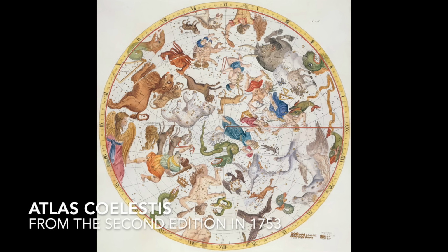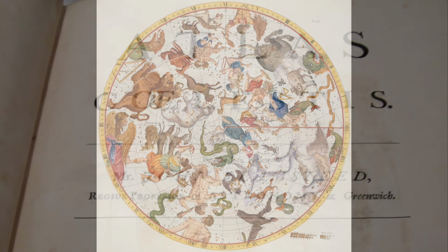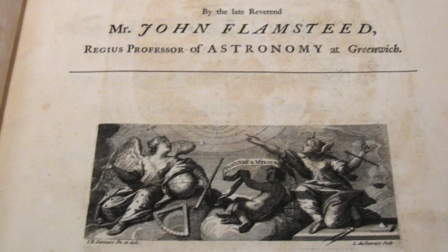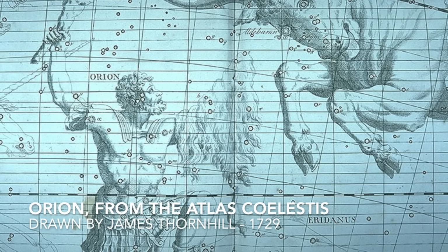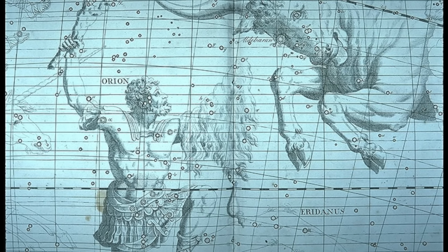Coelestis, in 1729. It is a monumental document, the first comprehensive telescopic star catalogue and companion celestial atlas. It contains 26 different maps of the stars as they are visible from here in Greenwich. The star maps are accompanied by beautiful Rococo drawings by James Thornhill. Just look at this one here of Orion. However, as beautiful as it may be, it was just simply too technical for sailors to use.